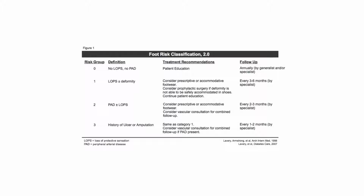Patients who fall in risk group 3 have a history of an ulcer or an amputation, but they don't have an ulcer right now. So you want to do patient education, consider a vascular consult, and make sure that they have the right shoes to accommodate their feet. And they should be seen every 1 to 2 months by a specialist.